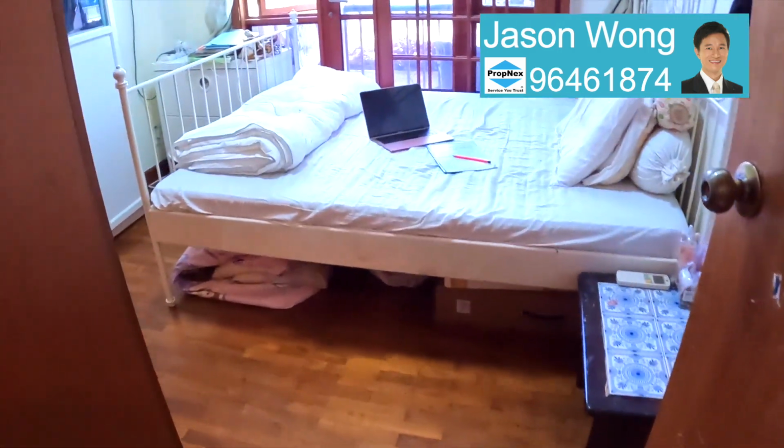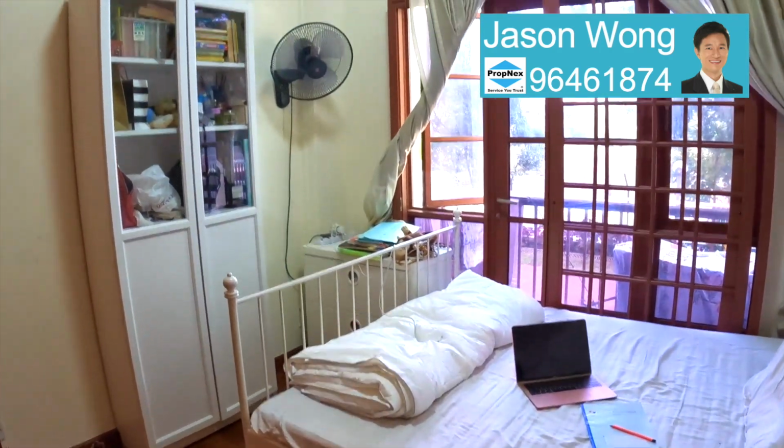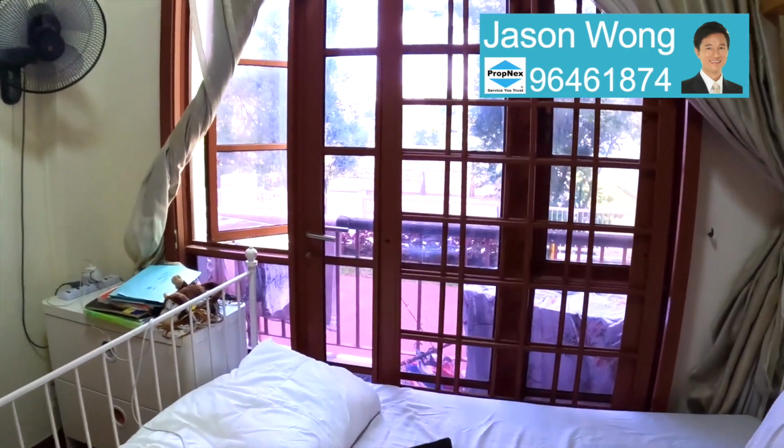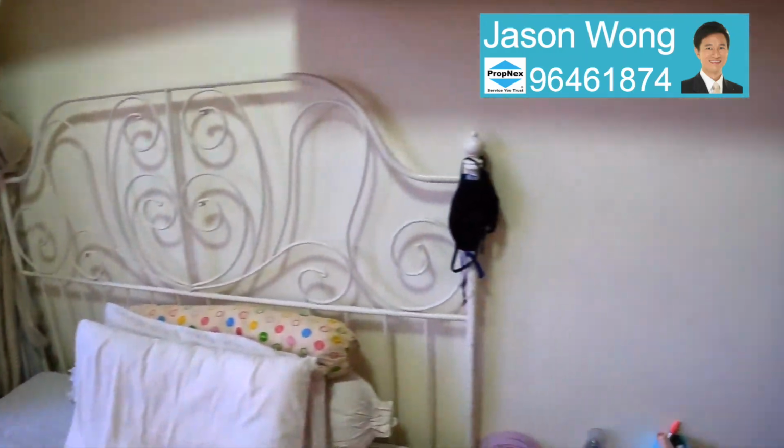Now on my left is the common bedroom. The common bedroom is very spacious. You can fit in a queen size bed very easily. It comes with a very high ceiling and is linked to the patio through the door as you see in front. Okay.